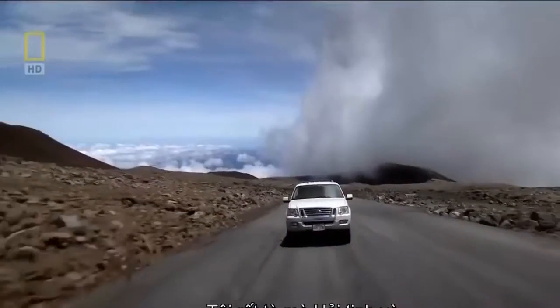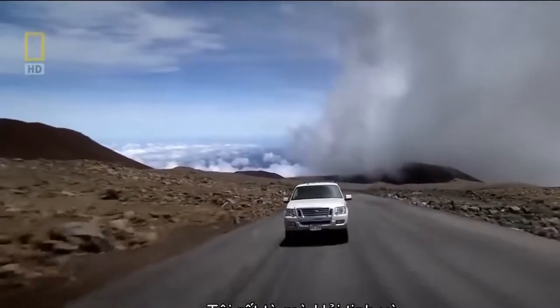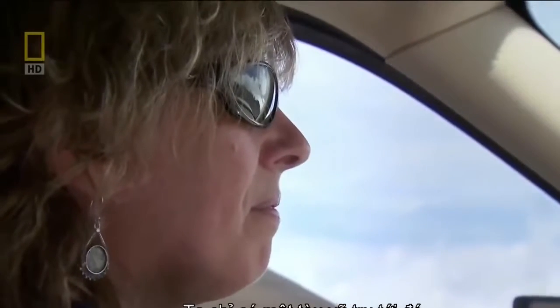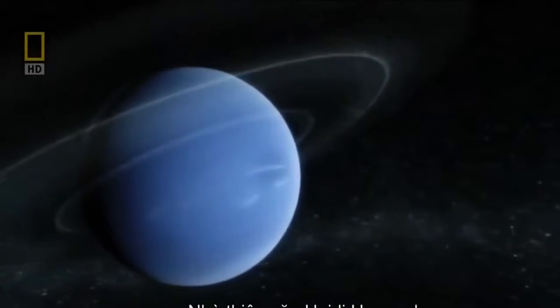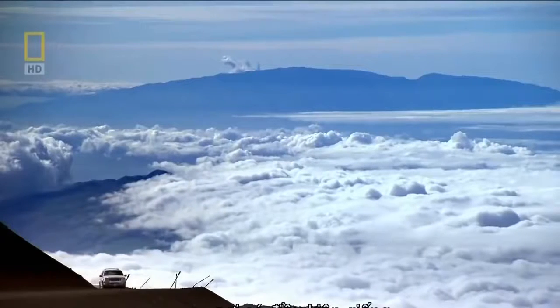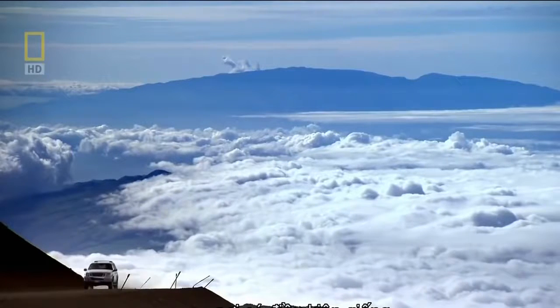I'm fascinated by Neptune and Uranus because we know so little about these planets. We've only ever had one spacecraft visit them, and it was a very brief flyby. Astronomer Heidi Hammel is driving to the ice giants. Well, about as close as you can get to them on planet Earth.